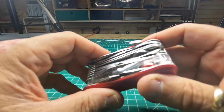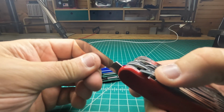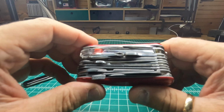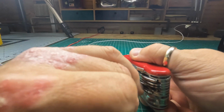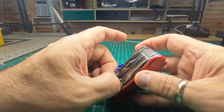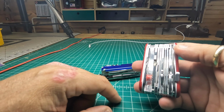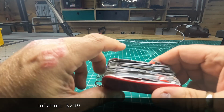Pretty standard stuff, but the interesting thing about this one is because of the size, the big blade does lock and have to be released. And it does not have a small blade. It just has the large blade. I don't have enough fingernail, I don't think, to pop it out of there because of all the work I've been doing down here in the shop. It does have scissors, same as the other model. Nothing different there. This one I think was 130 bucks. It's a monster.